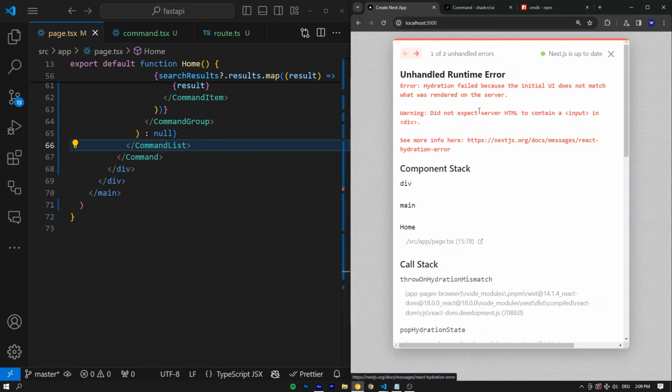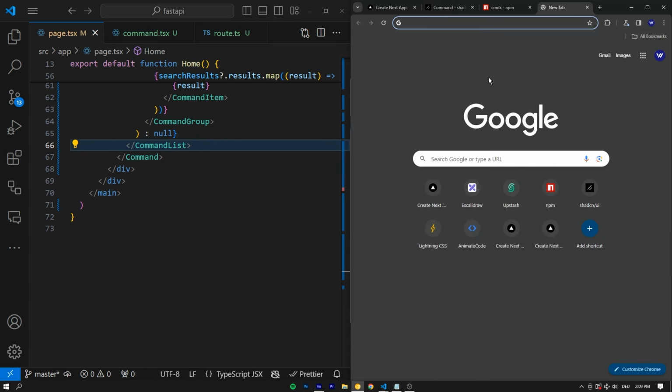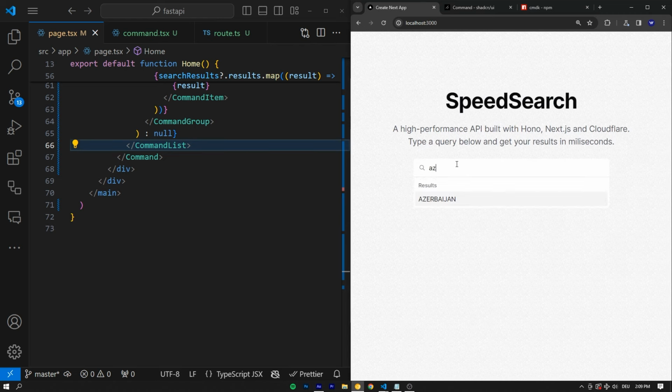Very, very nice. We get an error here, but if we reload the page, that should be gone. Sometimes Next.js does that once you make a change and then reload it for the first time. Oops, didn't mean to do that. But once you reload it multiple times, that is actually gone, right? And then we can search for any country in here. Very, very nice.